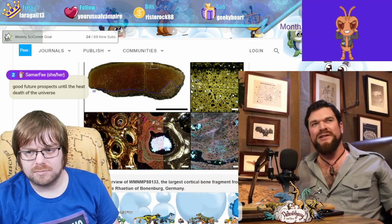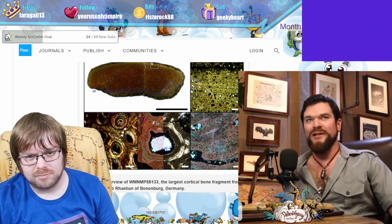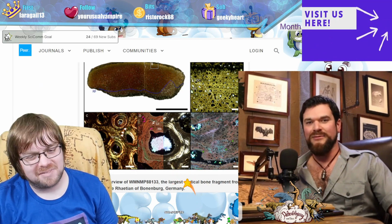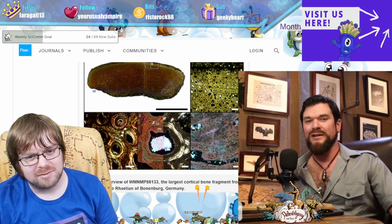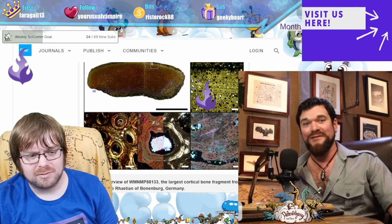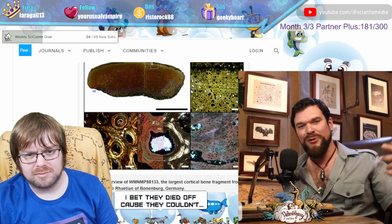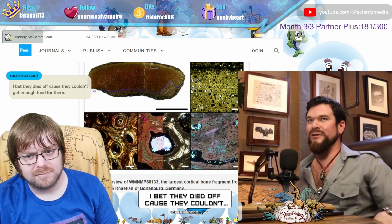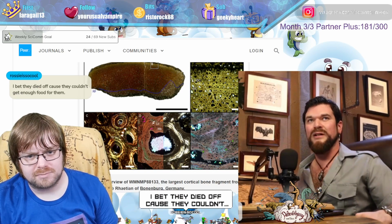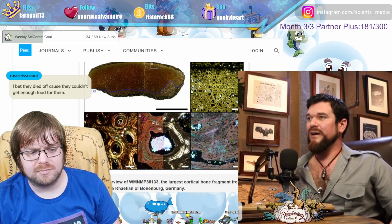I'm more partial to the idea that these guys were eating cephalopods, so they're eating giant ammonites, giant squid-like animals, nautiloids, things like that. And you could probably make a really decent living eating giant squid-like critters. That's what sperm whales do today, and sperm whales are the largest toothed whales in the world, certainly.